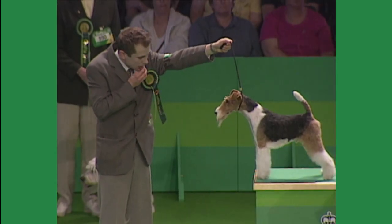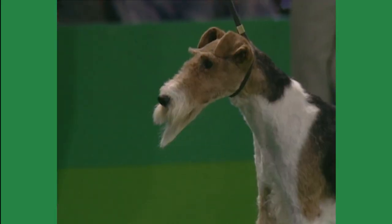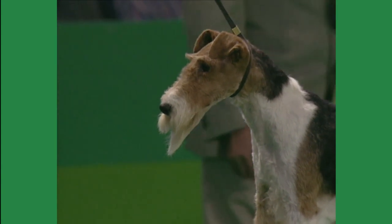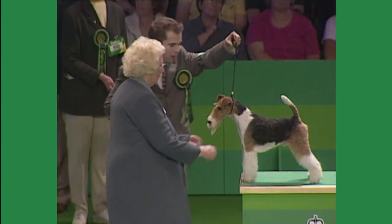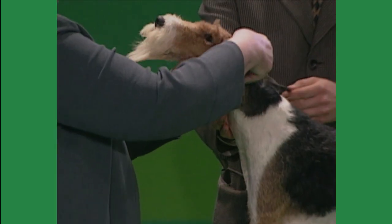The wire-haired breed judged by Mr. Peter Winfield. He had 47. His best of breed was this dog, 932.